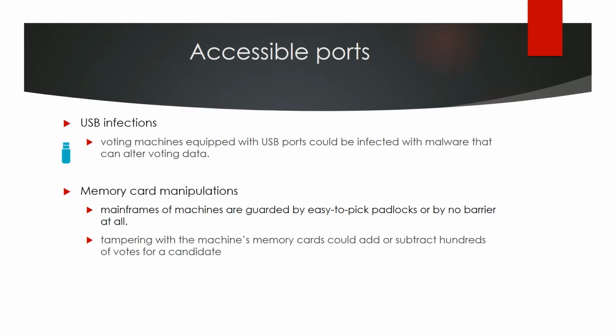Next, we have accessible ports. Anywhere a device can be plugged in or connected to a voting machine leaves it susceptible to manipulation to add or delete votes. One way is by USB infections. Voting machines equipped with USB ports can be infected with malware that can alter voting data by a simple flash drive to transfer the malware. Memory cards, which are perhaps the most crucial and vulnerable part of an election machine, actually contain the voting records. This can be manipulated through any accessible port. Also, the mainframes of these machines are guarded by easy-to-pick padlocks but no barrier at all. So tampering with these machines' memory cards could add or subtract hundreds of votes for candidates.